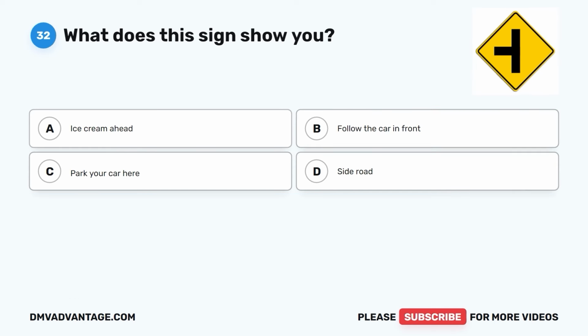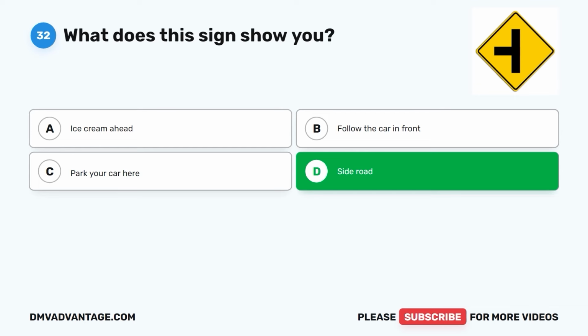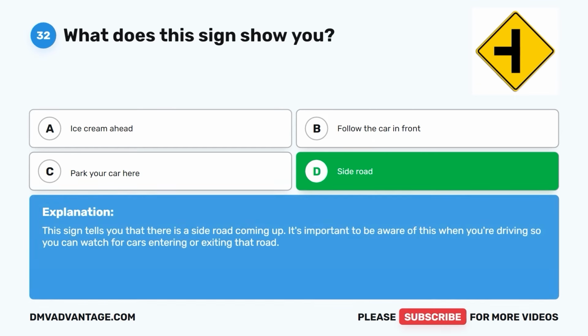Question 32. What does this sign show you? A. Ice cream ahead. B. Follow the car in front. C. Park your car here. D. Side road. The correct answer is D. Side road. This sign tells you that there is a side road coming up. It's important to be aware of this when you're driving so you can watch for cars entering or exiting that road.